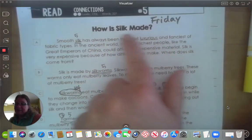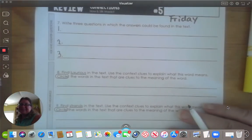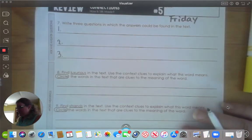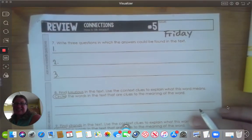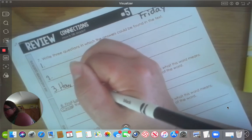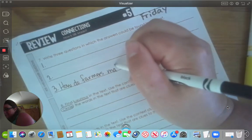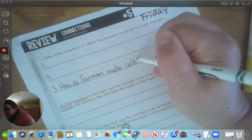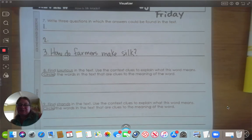I know one right off the bat, but I'm not going to start with that one. You might want to start with that one, and that's okay, because I'm going to let you find one all by yourself. But I'm going to ask this harder question, and let's see if you can come up with some harder questions like this. How do farmers make silk? Okay. I put mine on line 3 because you're going to do 1 and 2 all on your own. But I wanted to briefly discuss question 3. How do farmers make silk?